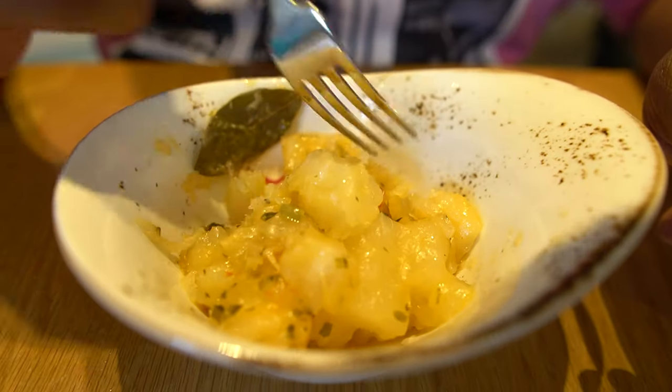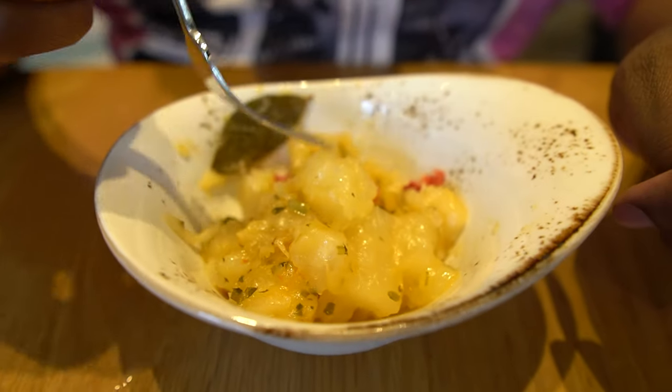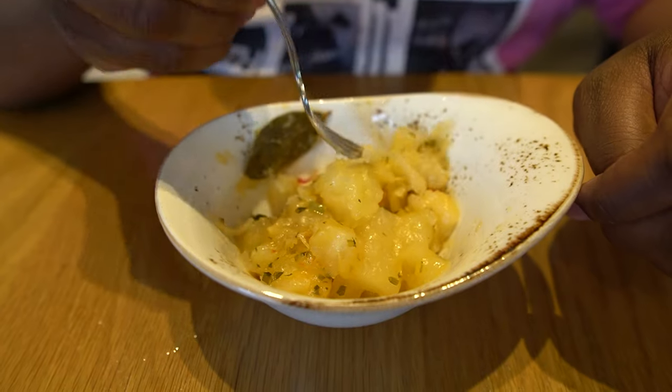So we have the equivalent here of what is basically a chunky mashed yucca with seasonings. I guess they love the bay leaf as a garnish. There's also some like peppers in here as well. Just give it a good little bite.